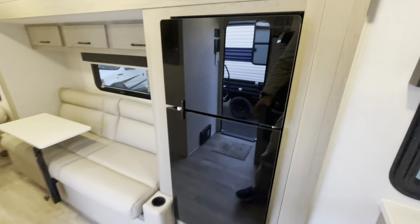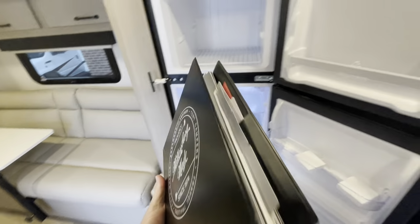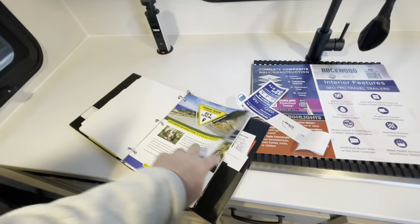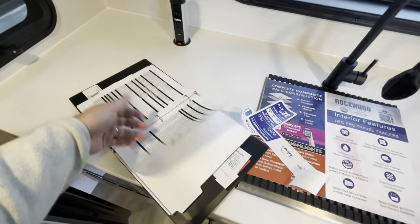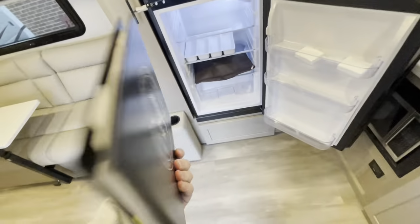Your refrigerator, Magic Chef with the mirrored front, 12 volt. They're giving you a good, organized booklet here that's got everything. It's got your serial numbers and a nice QR code at the front. Very nice and organized. You also got a goodie bag in here.